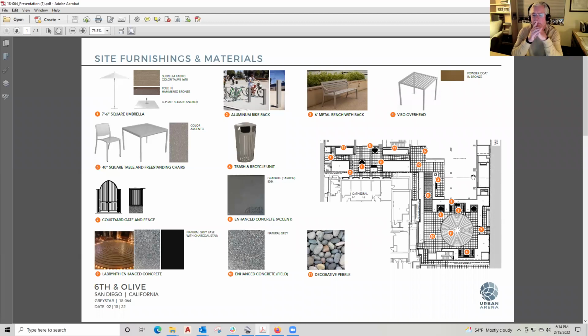Keith, let me just ask you to spend 30 seconds at the beginning, before we dive into the details of these furnishings and finishes, to describe your vision as a landscape architect of how this space is supposed to work and what it's really trying to accomplish through your design.